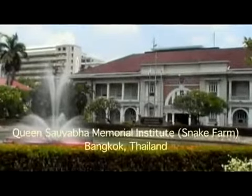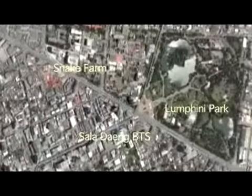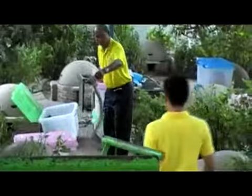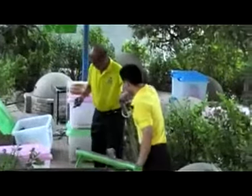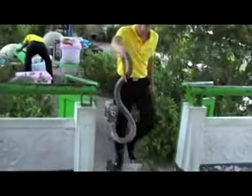This is my second video of the Red Cross Hospital in downtown Bangkok, which has its own snake farm. It's in the Selam district, which is not too far from the Saladang BTS, and there's also a subway co-located. Alright, here you see they're taking the snakes out. They have them sort of centrally located around a big pit, and all the visitors sit on one side.